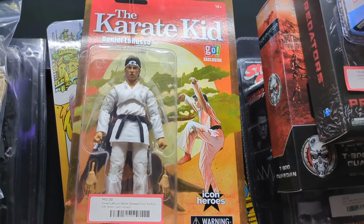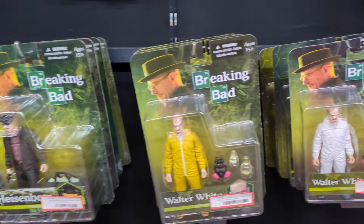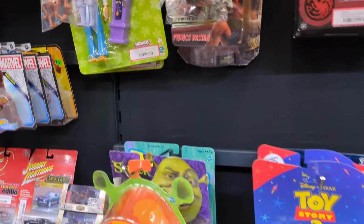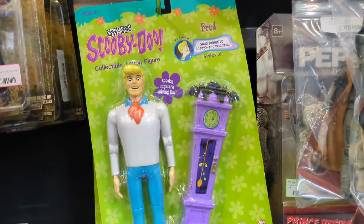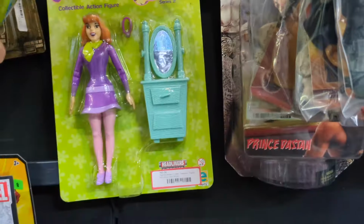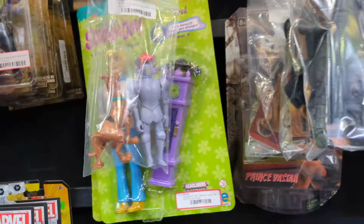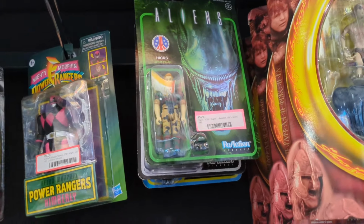You have a Karate Kid figure going back to that movie. More modern shows, you have Breaking Bad figures, and then of course classic Scooby-Doo figures. You have Fred and Scooby-Doo with a knight. You have Daphne with a mirror, of course. Wouldn't be complete without that. And then up here there's an Aliens figure from that movie and a Power Ranger.